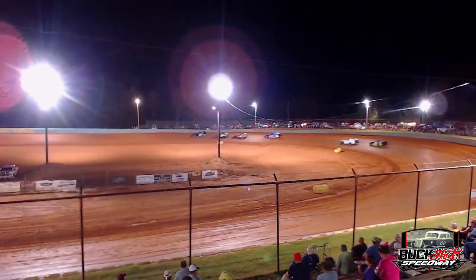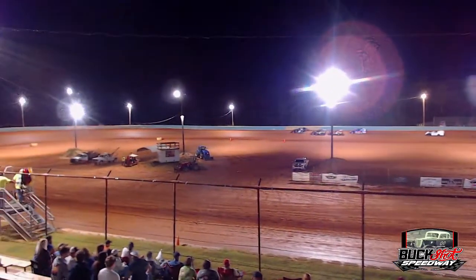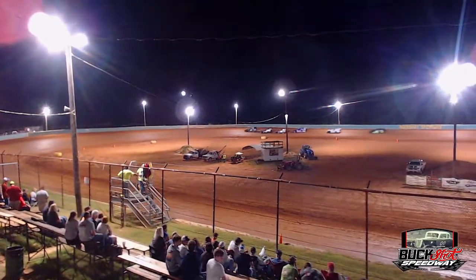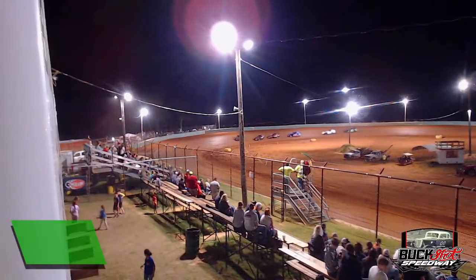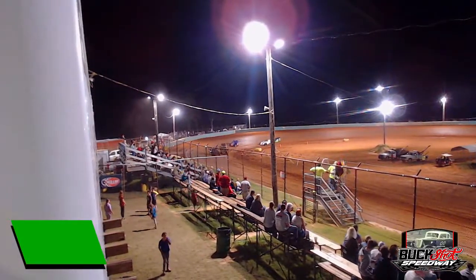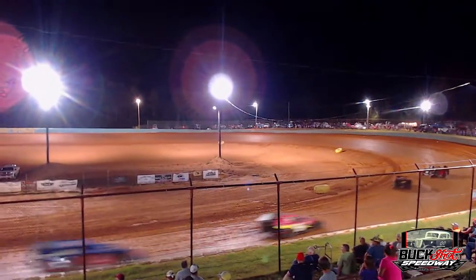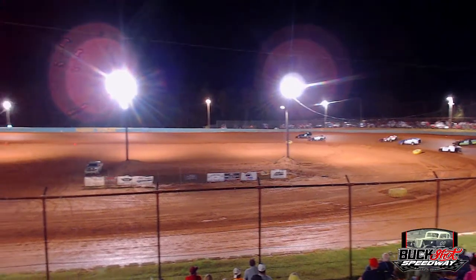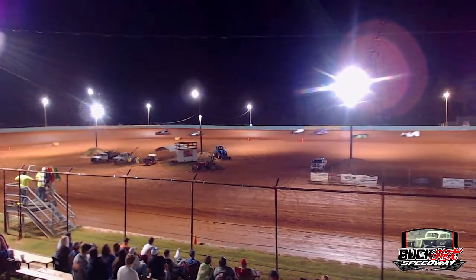Gowers, number 60, Scotty Gowers, going to take that top spot. He's got to keep it under control. He's got the S96 of Sonia Newton and the other 96 of David Newton behind him. See if they can tag team. Gowers trying to keep him in the rear. Another turn 2. Keeps it under control pretty well. J.R. Brown's trying to make his way back up the field again.